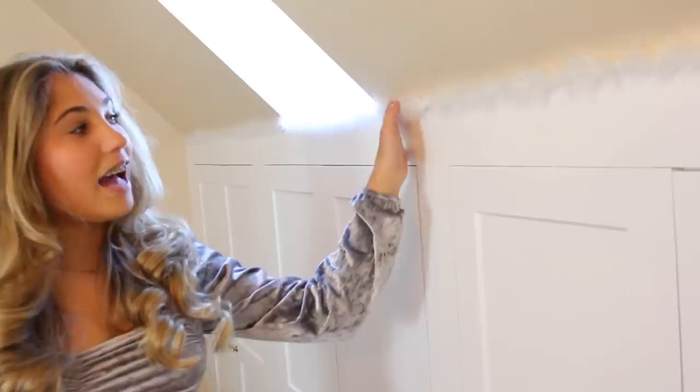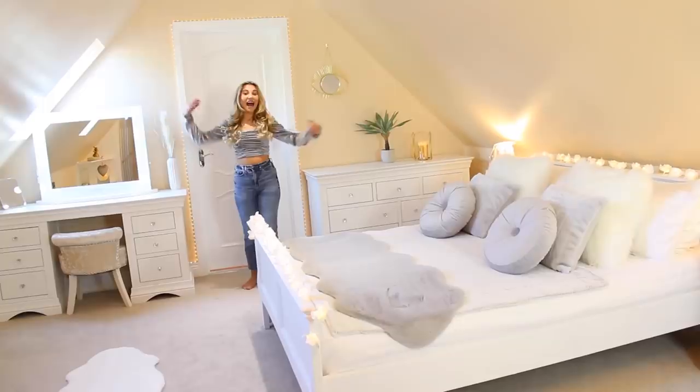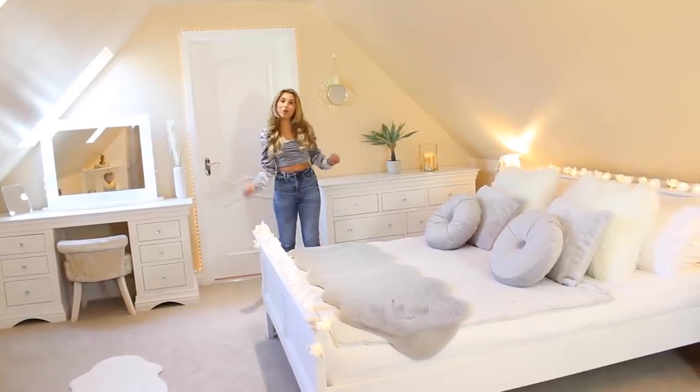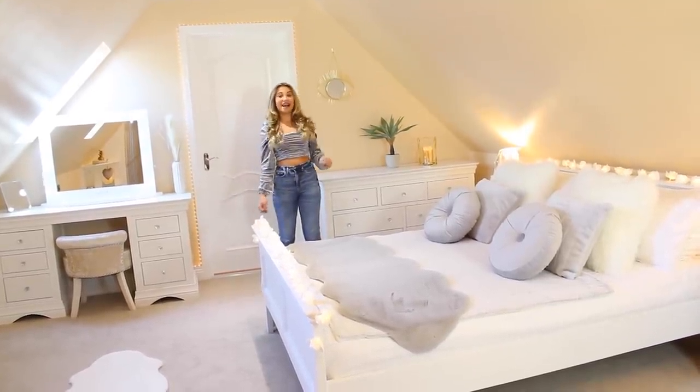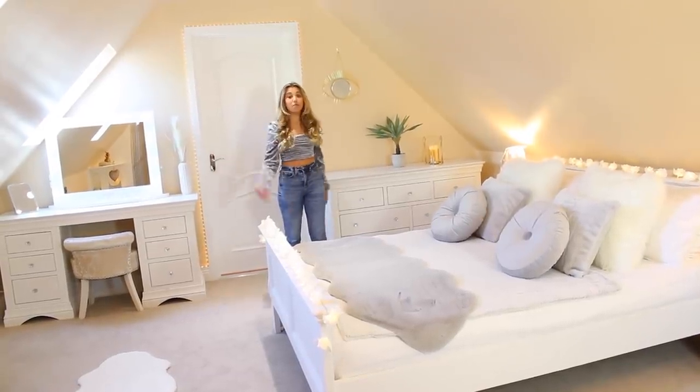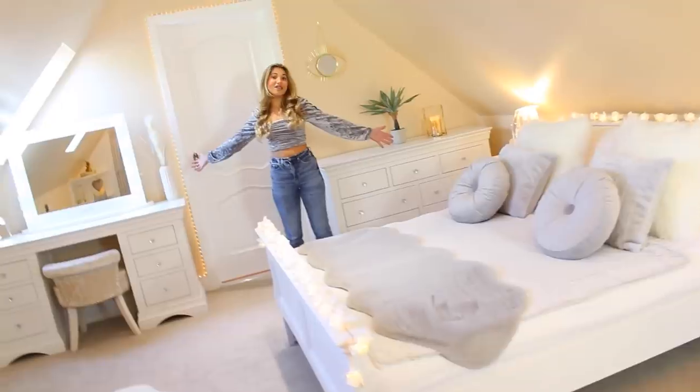And then as you go here, we have painted the cupboard white again, so that it's clean. And we have added some cute little feathers. As you move into the main part of my room, you will probably notice a lot has changed in my room. So I'm just going to show you all around my room, step by step, showing you what has changed.